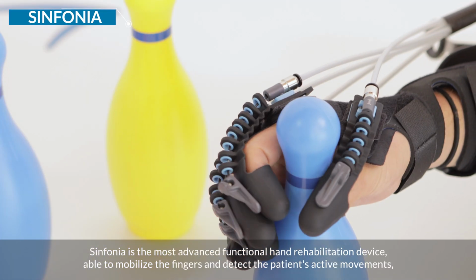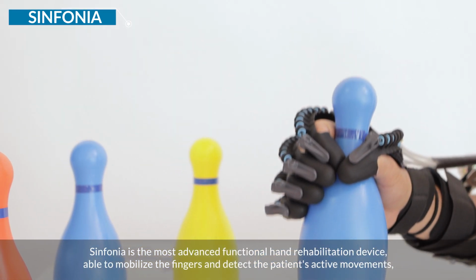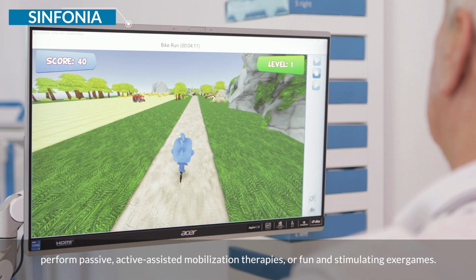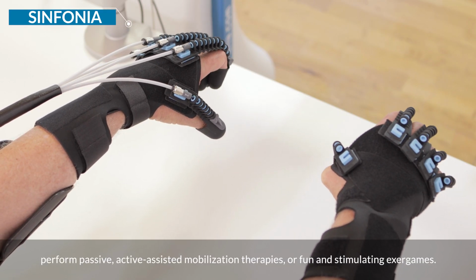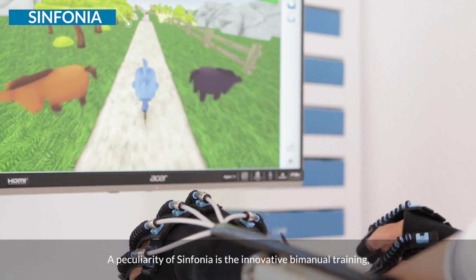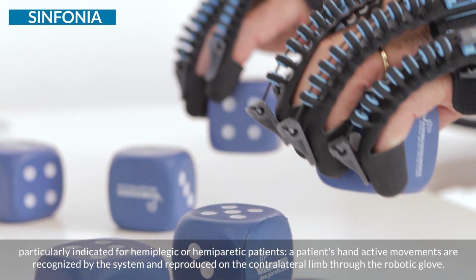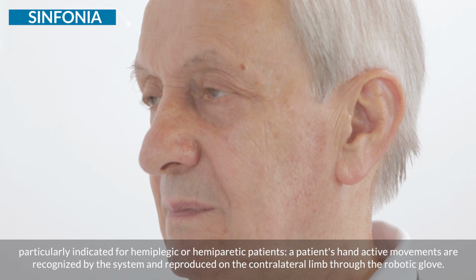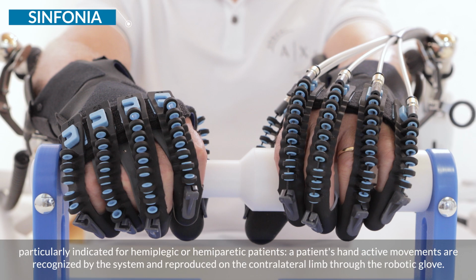Symphonia is the most advanced functional hand rehabilitation device, able to mobilize the fingers and detect the patient's active movements, perform passive active-assisted mobilization therapies, or fun and stimulating games. A peculiarity of Symphonia is the innovative bimanual training, particularly indicated for hemiplegic or hemiparetic patients. A patient's hand active movements are recognized by the system and reproduced on the contralateral limb through the robotic glove.